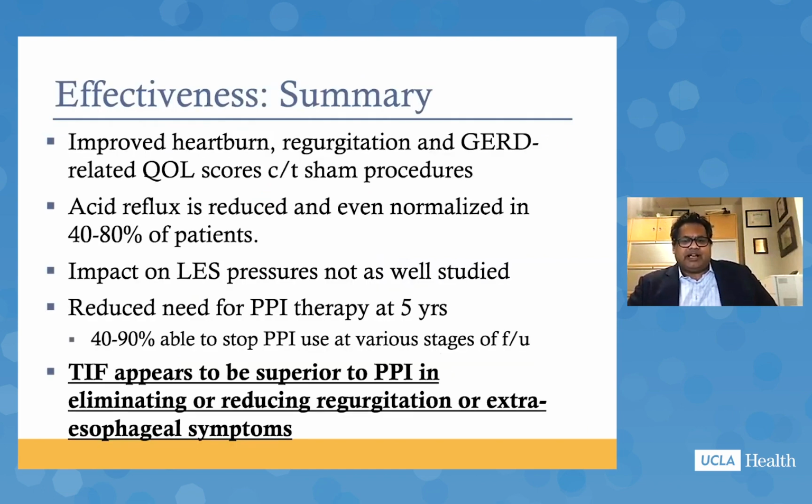But in summary, at a high level, what can you tell your patients? Pretty universally, patients are improved symptomatically with statistically significant improvements in heartburn, regurgitation, and GERD-related quality of life scores compared to sham procedures. Acid reflux is objectively reduced in the majority of these studies, statistically significant, and even normalized in a significant fraction of the patients, in some cases, the majority of the patients. And that's something we never really saw with any of the devices in the early 2000s.